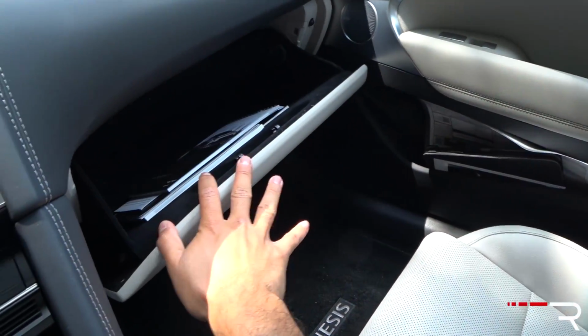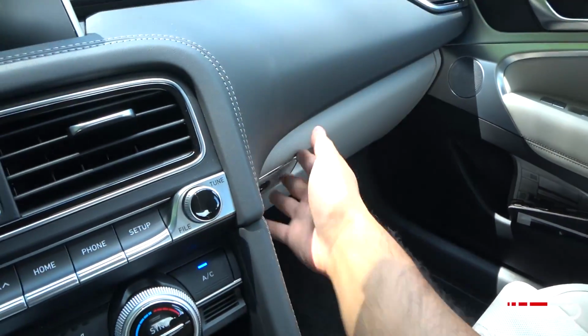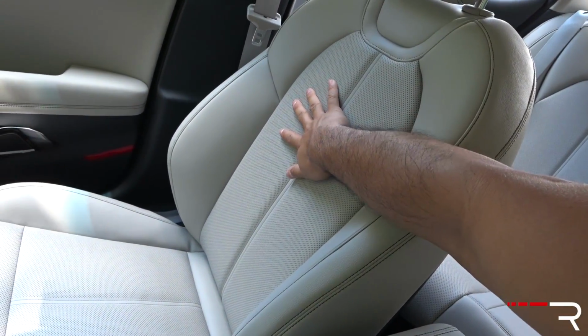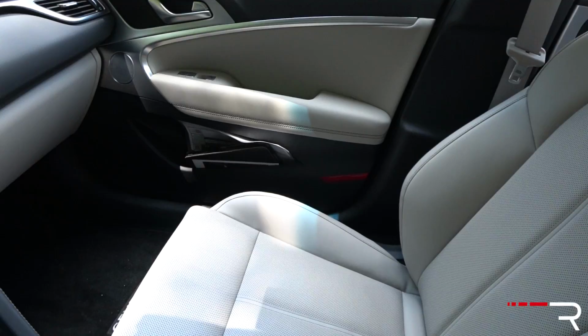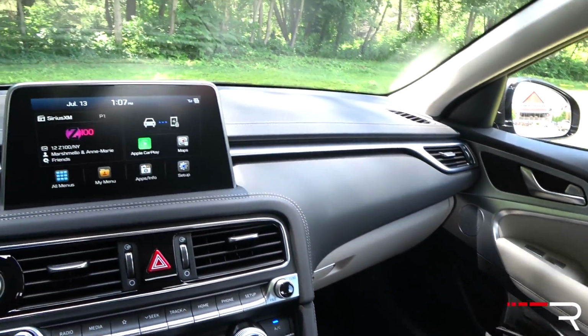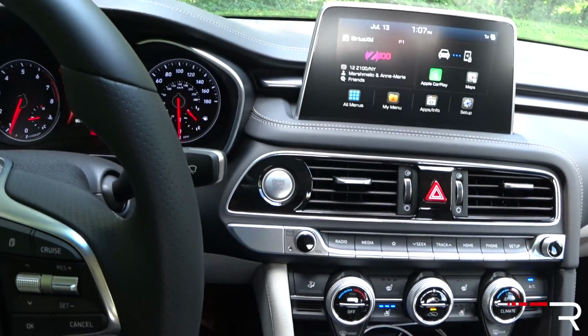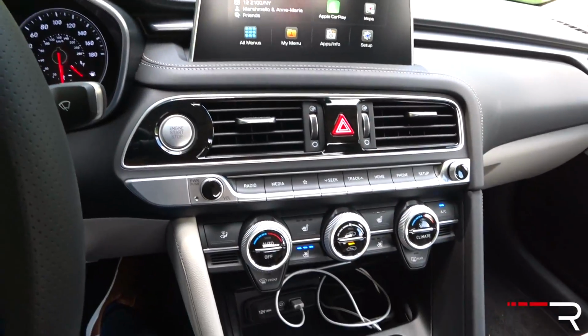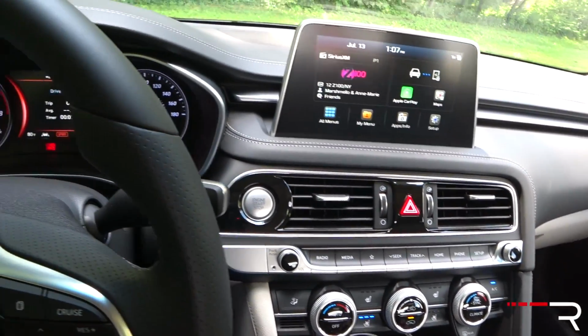But over here, there is a nice sized glove box that is damped. It's lined with felt. The seats, as I said, are pretty comfortable. I like that they're heated and cooled. I wish that they were real leather, but again, you can get different seats that I'll show you in a different model. But overall, the interior of the Sport manual is really nice, and it's nice that Genesis didn't kind of shaft you by making you deal with a complete base model if you want to go for a stick shift.